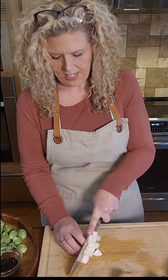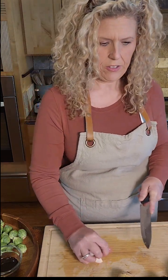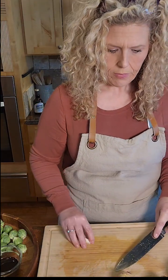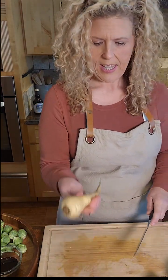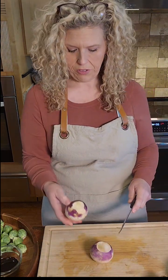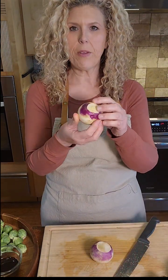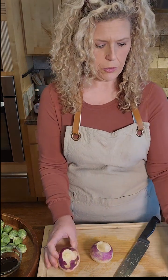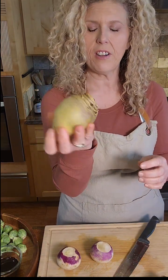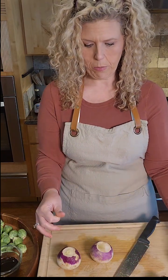Then we can get those cut up and added to that. Again, we're just adding them to a bowl right now. We'll mix them all together. Now, I think I have a couple more turnips here. I grabbed a few of those. Turnips are going to have the purple and then the white, whereas the rutabaga actually does have purple on some of them. It's a little bit thicker there. When you open it up, it's going to be more of a yellow.